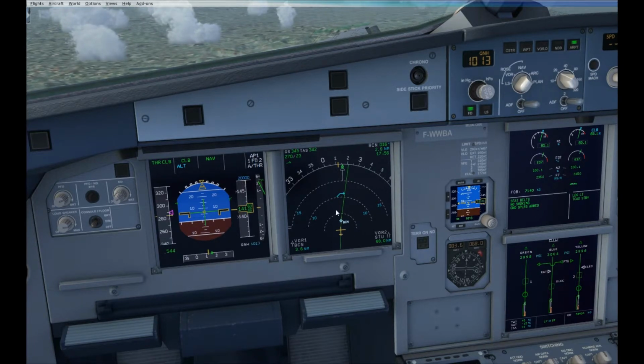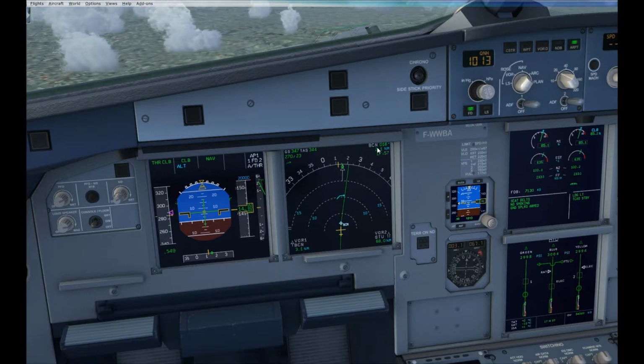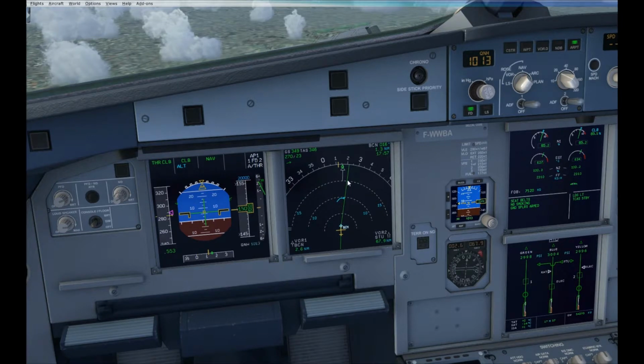I'll increase the scale here so that we can see it a little more clearly. Just now approaching Brecon, 2.3 miles to go. Once it reaches the Brecon point, it will automatically turn slightly and follow the new green line.